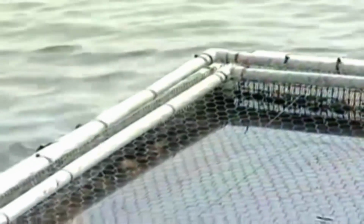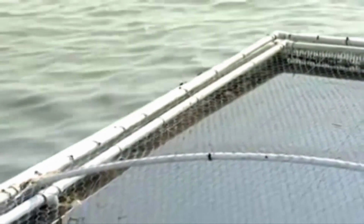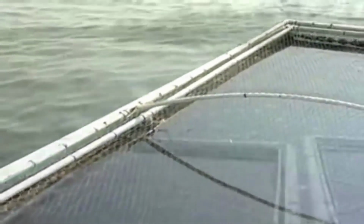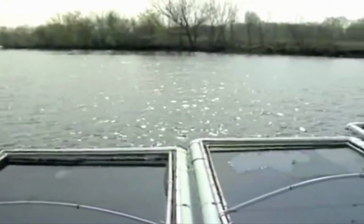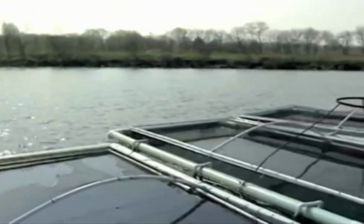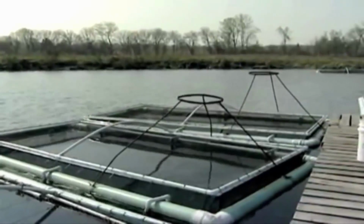The sides of cages may become fouled with algae, so you may need to scrape them throughout the summer. Also, in the winter, you will need to closely watch your cages to be sure that ice does not accumulate. Generally, the movement of the fish and aeration, if you provide it, will be enough to prevent ice buildup. But if the winter gets cold enough, you may need to break ice from your cages.